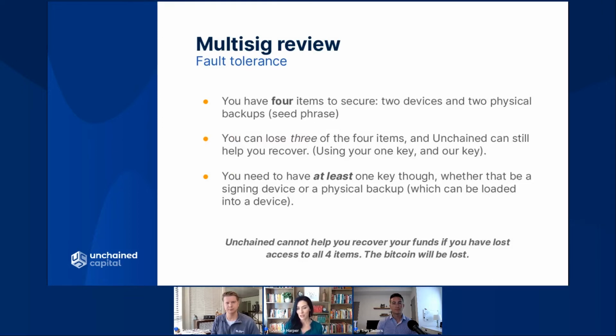So next we're going to go into fault tolerance. How much information can you lose in your current setup before you run into an issue? All right. So remember, you're holding 4 pieces of information. And remember, that's the 2 hardware devices and the backups or seed phrases for each of those. You can lose 3 of the 4. You can lose, let's say, a hardware device and 2 seed phrases, or both hardware devices and 1 seed phrase. And Unchained Capital can still help you recover that Bitcoin by using our backup key.